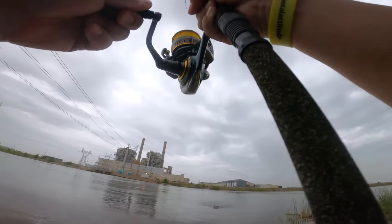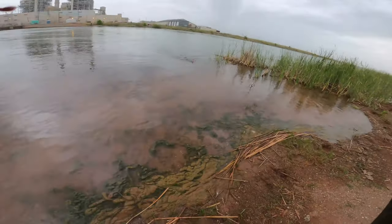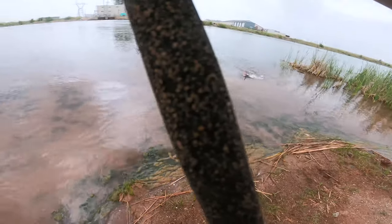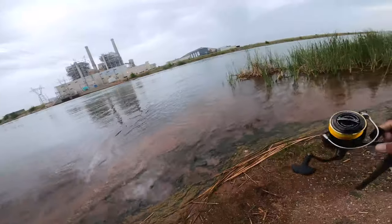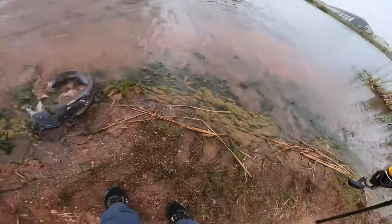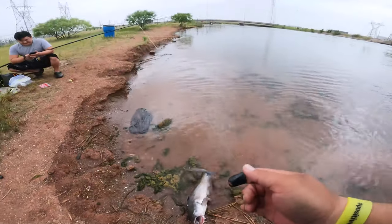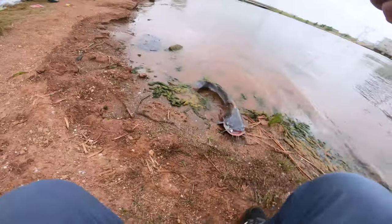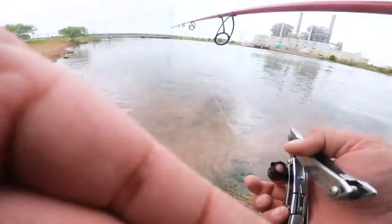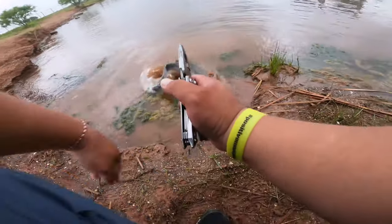Oh, it's a f***ing catfish, dude. It's a big old cat. Caught everything today. Hell yeah, look at this. It's a big old cat right here. Damn, somebody would kill for this, but I don't want nothing to do with it. Maybe the thing that hit me before was one of these too, because I was doing this too and it got hit in the bottom. Bottom dwellers.